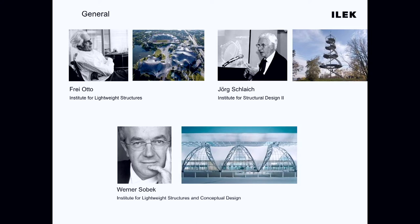I'm coming from the Institute for Lightweight Structures and Conceptual Design in Stuttgart, and it's an institute where we have both architects and engineers, joined from two institutes. The former institute of Professor Frei Otto, who you all might know, who is famous for these lightweight membrane double curved structures in Germany, which did the architectural part at the institute, and the other part was Professor Jörg Schlaich, who is a sophisticated structural engineer. And Professor Werner Sobek joined these institutes together 20 years ago, bringing together architects and engineers under the concept of lightweight structures and structural optimization.